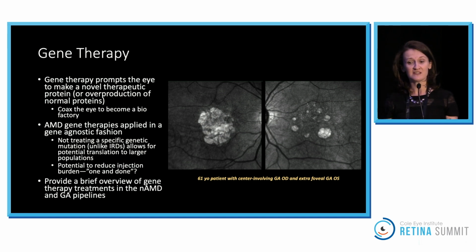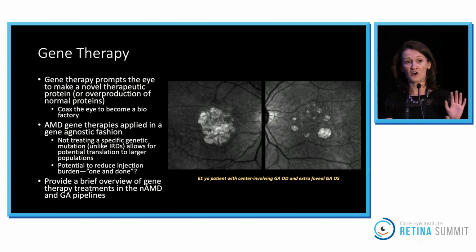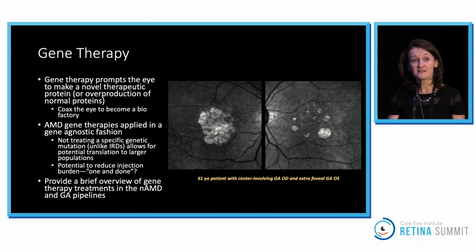For AMD, at least, unlike IRD, which I'll talk about a little bit later, these are applied in a way that ignores what someone's gene defect is. So rather than treating one target, these look at more end-stage pathways to address it. This might really help address that injection burden problem. One can imagine a therapy that is one and done.